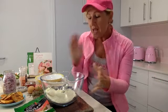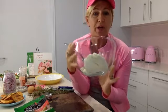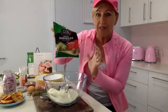So what I've done into a bowl, I've just preheated my oven to 180 degrees fan force. Into my bowl, I've got 450 grams of ricotta, just beautiful, fresh, creamy ricotta, okay? So into that, I am going to add 1 cup of Parmesan cheese.